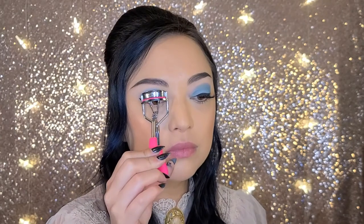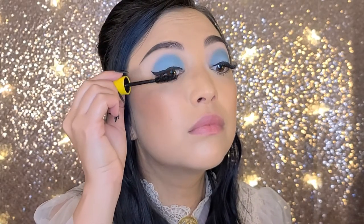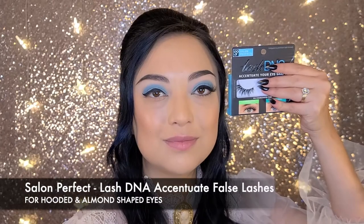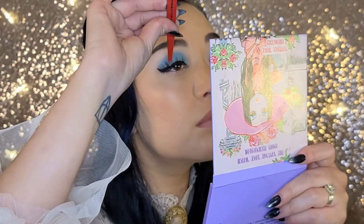After a gentle curl of the eyelashes, I'm going to use the waterproof Maybelline Colossal Lash Mascara in order to coat my lashes and prepare them for the false lash. Today's falsie is Salon Perfect Lash DNA Accentuating Lashes for Hooded and Almond-Shaped Eyes.